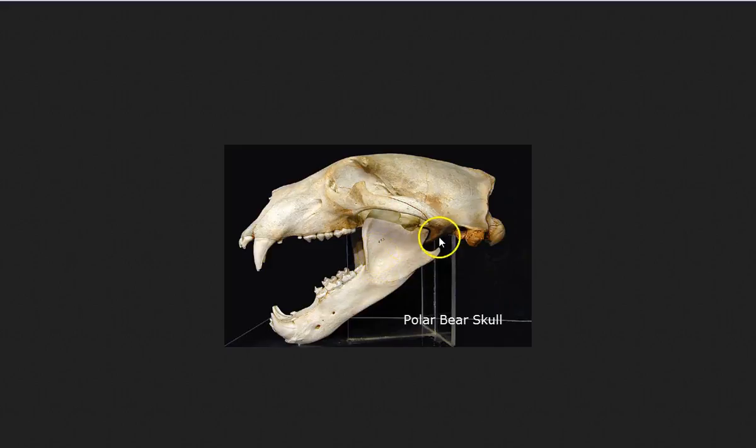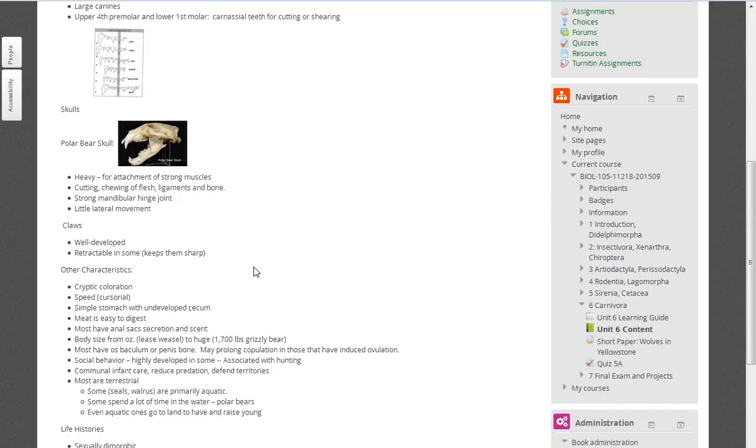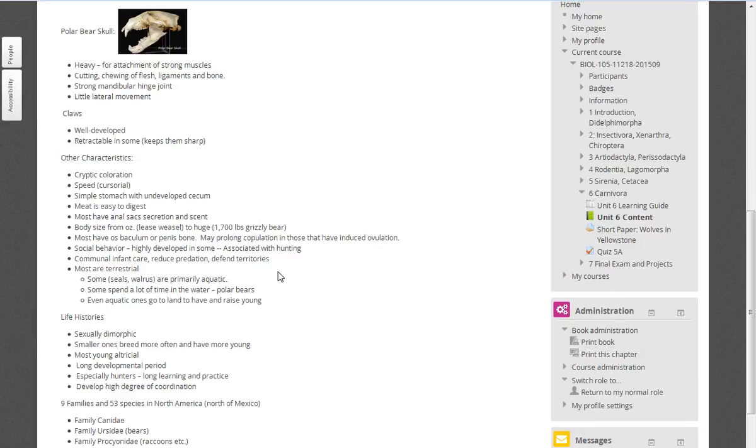They have very strong jaws in order to eat and tear their prey. They have claws that are very well developed. In the cats, they're retractable, which apparently helps keep them sharp, but also protects their same species and their offspring from injury. And then they have a bunch of other characteristics. They are not all huge. Some are quite small, like the least weasel is very small.